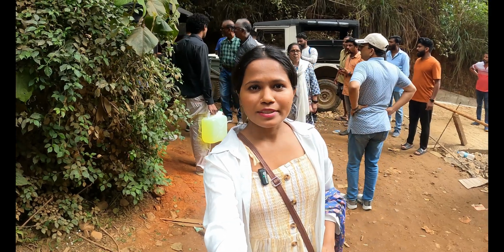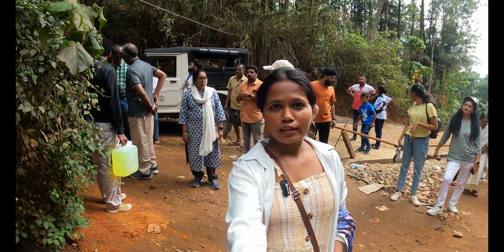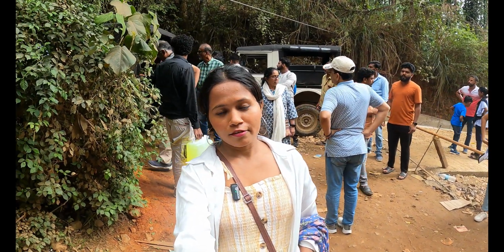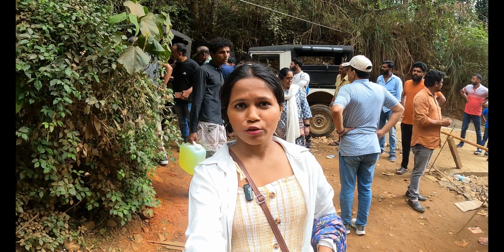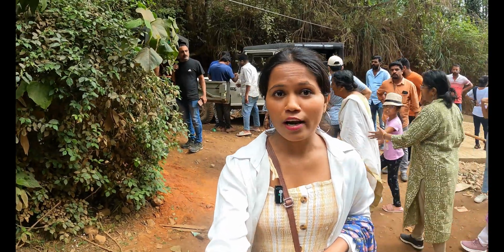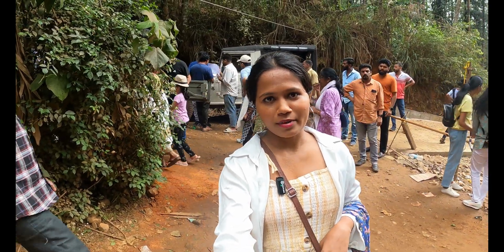So this is the jeep stand for the glass bridge. We have reached the jeep stand. So there is pretty much crowd here. You can either share the jeep with other people, or you can rent the entire jeep for yourself. It costs 1,200 for the entire jeep. It's a total 6 kilometer off-road jeep ride.